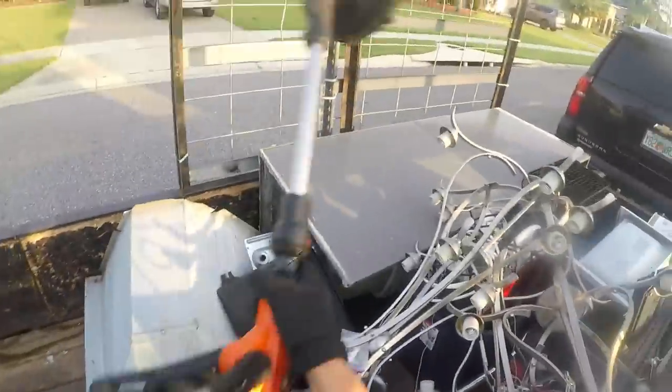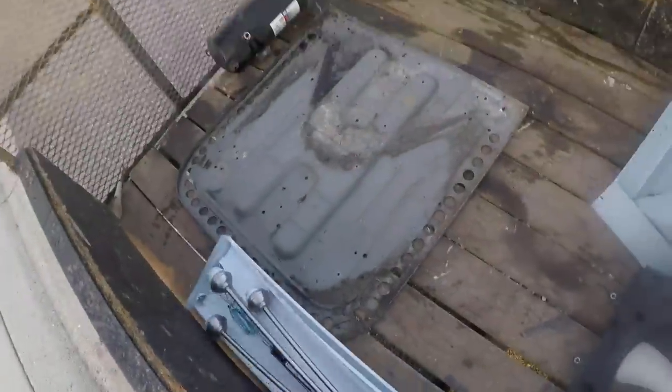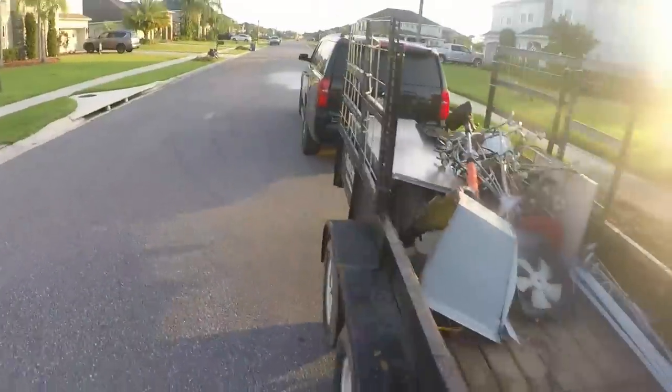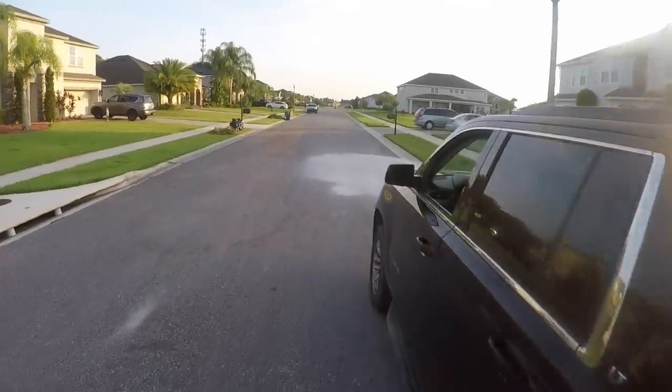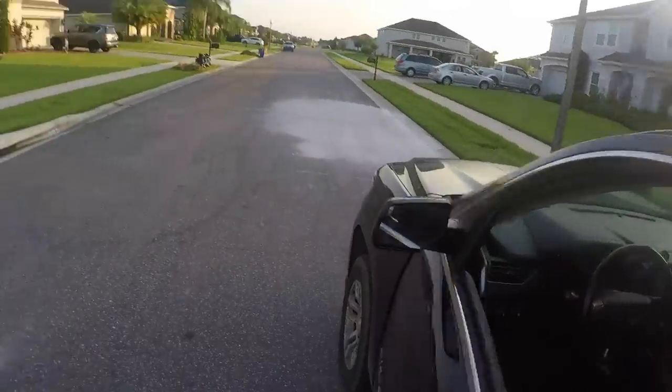So we're starting off with some stuff. That's okay. It'll help us reduce the load today, right? Because I've already run 2.5 neighborhoods and that's my first stop. Let's go. What do we have here?